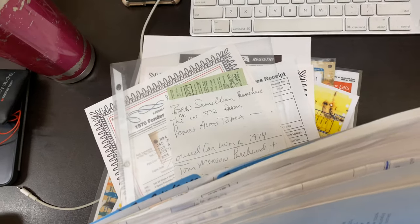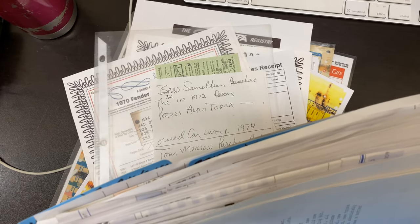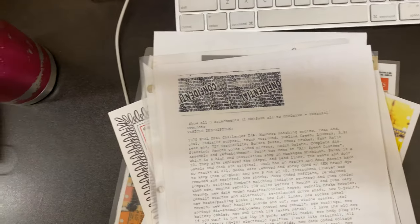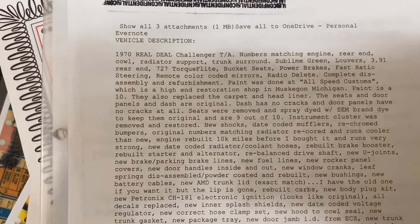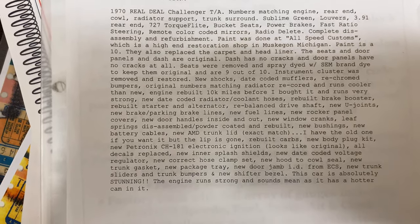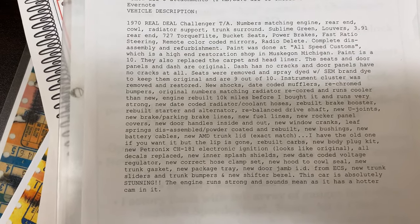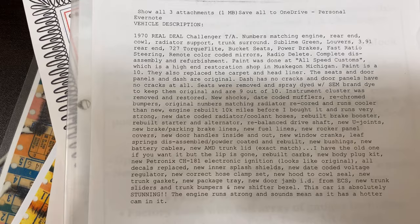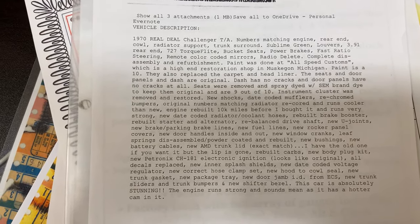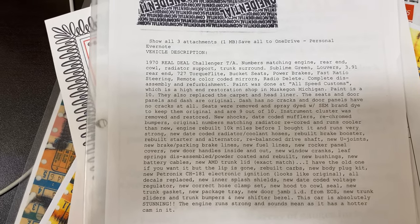And everything else that I have in here, as you can see, a lot of receipts, a lot of receipts. I do have one other thing. Let's see. Someone, I believe this was for sale, all the information from when it was sold at one point. It talks about all the different things that are original, different things that were replaced, shocks and decoded mufflers, recurve bumpers. This is a really beautiful restoration. That's pretty much everything I have for you.